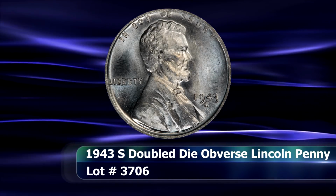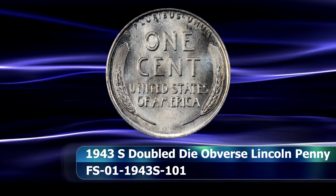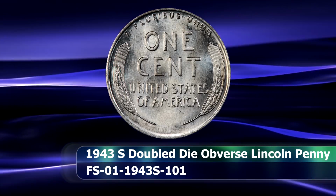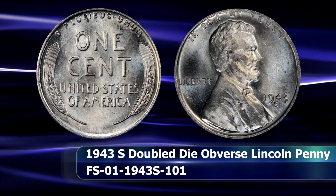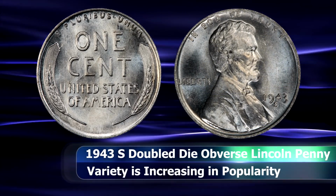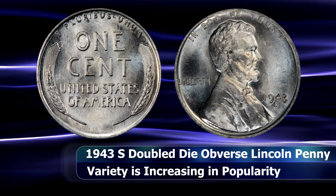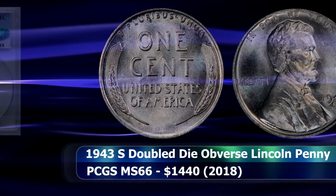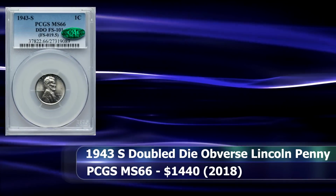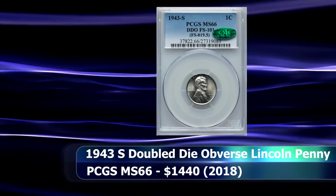While it is by no means as well known as the main variety from the Denver Mint from the same year, the 1943-S double-die obverse variety for the steel Lincoln penny is surely increasing in popularity in its own right, with auction results for this coin, especially in higher and gem grades, steadily increasing over the past several years. This coin managed a grade of MS66 from PCGS with a green CAC seal to boot, and closed at auction for $1,440, a price that would have been unheard of for this grade until only just recently.